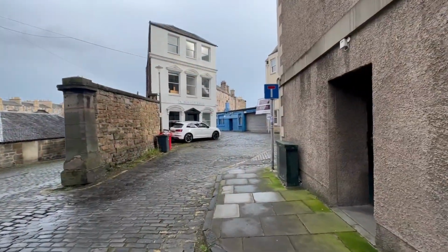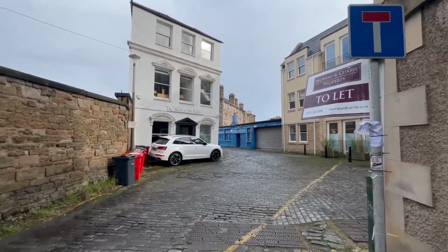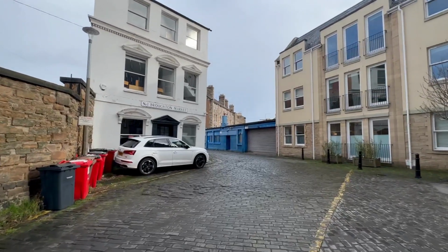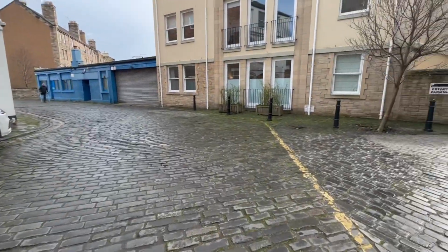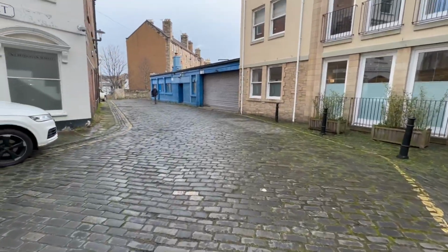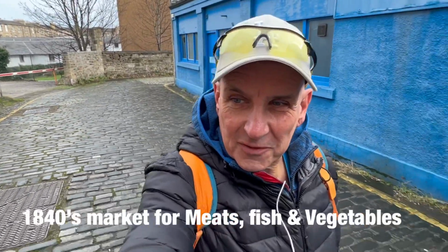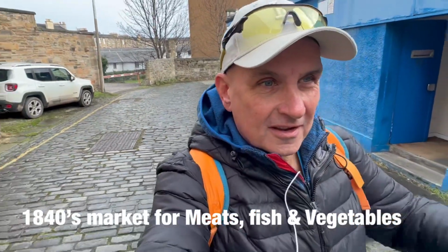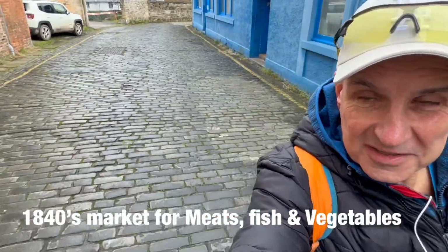So as usual on these walkabouts, we'll come across odd buildings. Look at this, number 1 Broughton Market. I think this is where the market used to be, in this area. Cobbled streets. Yeah, I think this is the site of the old Broughton Market. I'll find out some history, folks, and see if I can put a wee bit on here that tells all about it. But yeah, back in the day, you can tell with the cobbled streets, this must have been where the market used to be.